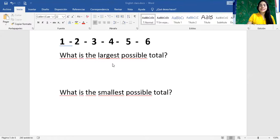And it says, what is the largest possible total? What is the largest possible total? Guys. ¿Cuál es el total más largo posible? So, if you have here 6 numbers, si tenemos 6 números, ¿cuál es el número más grande aquí? ¿Cuál es el número más grande? Claro, el número 6. Very good.